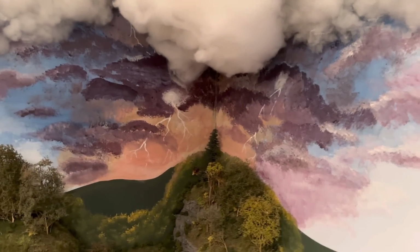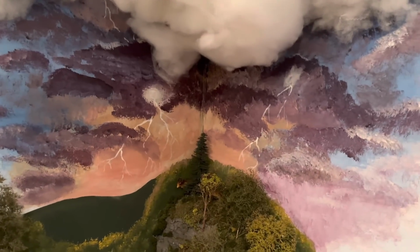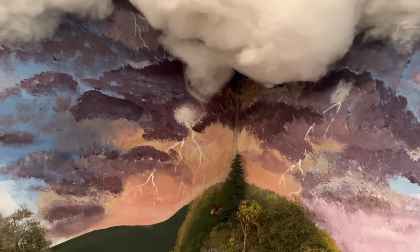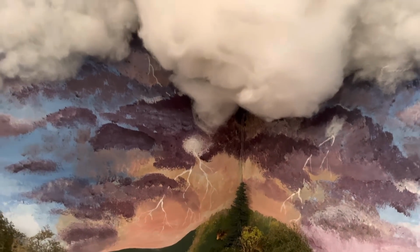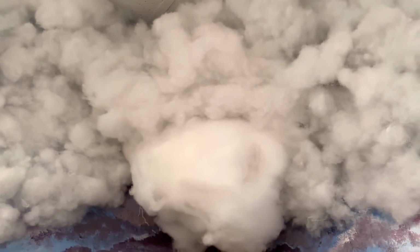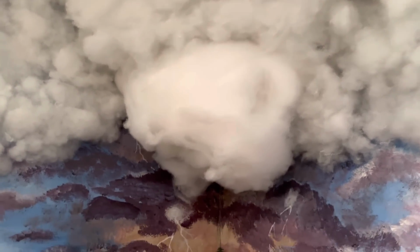there's a dark thunderstorm cloud off in a distance. Even painted some lightning strikes coming down out of the clouds there. And it's all activated underneath the layout by a button, and a subwoofer is under there.